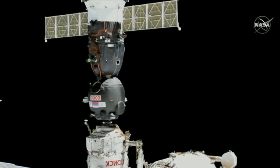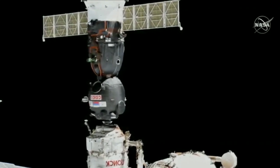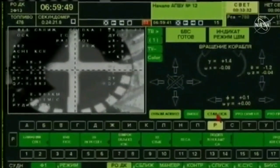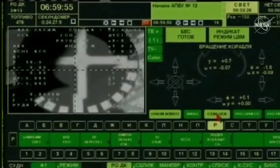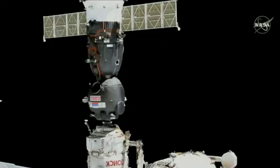Contact. Contact confirmed. And capture confirmed. Docking right on time at 10:59 p.m. Central Time, 11:59 p.m. Eastern Time, as the International Space Station and the Soyuz MS-13 flew just to the east of Beijing. The relocation successful under the control of Soyuz Commander Alexander Skvortsov, a new docking port now for one of the two Soyuzes at the International Space Station.